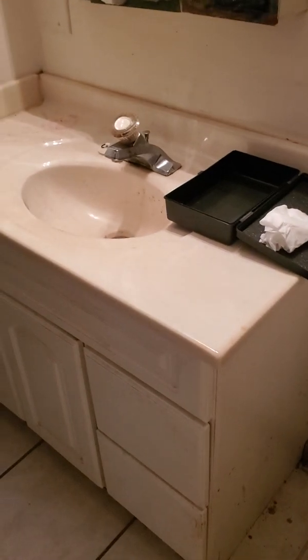Well, I'll say this. It doesn't look like the subfloor is softer on the stool, which is good. You don't have to screw with that.